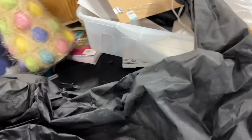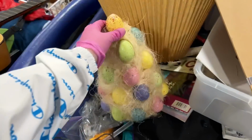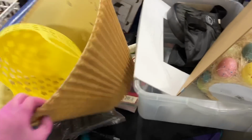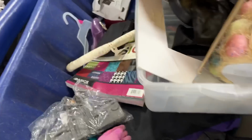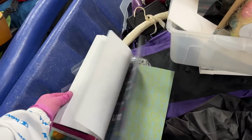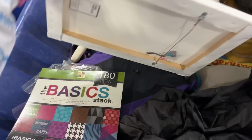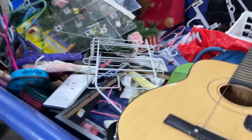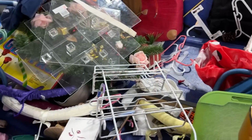Well, oh my, look at this. More scrap paper. Wonder how much they charge us for a bundle of scrap paper. Like what they charge us as a book?